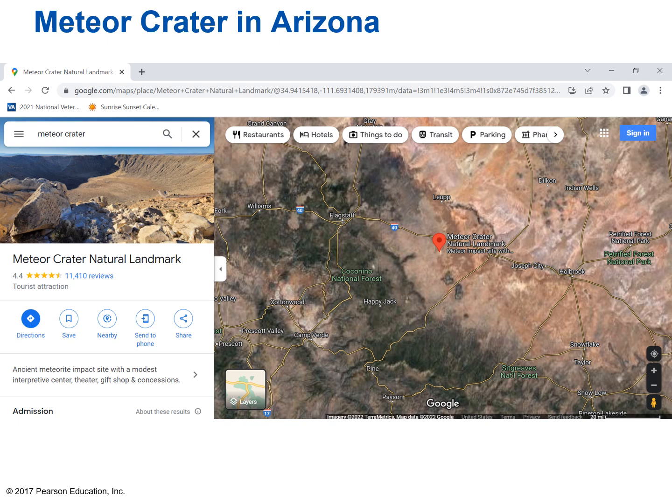And Meteor Crater is actually a tourist attraction for anybody interested in geology or astronomy. Here it is off of Google Maps. I looked up Meteor Crater in Arizona, and if you're ever passing through Arizona, we have I-40 and there's Flagstaff and Meteor Crater right there.